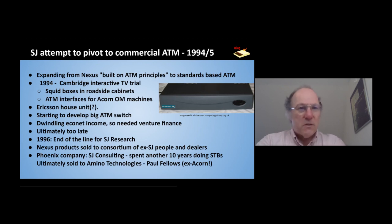Just like we did with Interspan, they expanded from Nexus built on ATM principles to standards-based ATM. They were involved in the Cambridge Interactive TV trial with Acorn Online Media. They built the squid boxes and the roadside cabinets. They built ATM interfaces to go in the Acorn set-top boxes. It was a strange box to go on the outside of American houses built for Ericsson. They were starting to develop a big ATM switch.